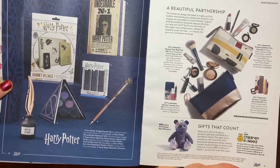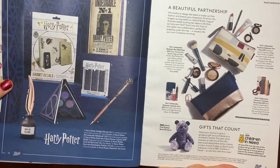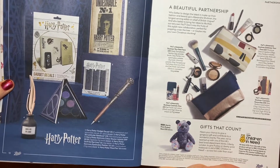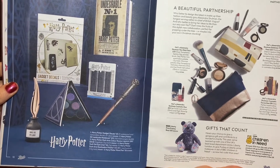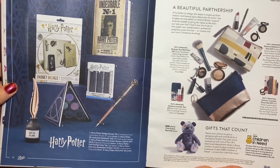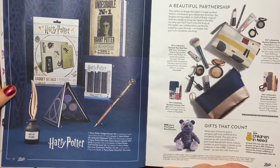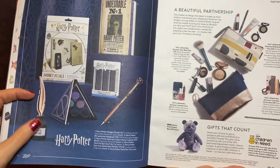Dark Art Colour Illusion lipstick gift set with 3 lipsticks. A quill eyeliner, that's pretty cool. A Dark Art eyeshadow palette, which is £12.50, and then just a pen, which is £6. I am a Harry Potter fan, but I do feel like I've grown out of it slightly now. I don't think I'd be into buying the kind of merch from it, even though back in the day I would have happily done so. But I do think that is super cool.